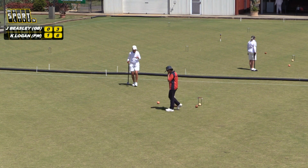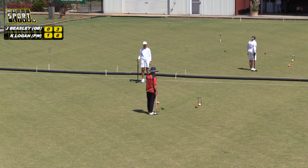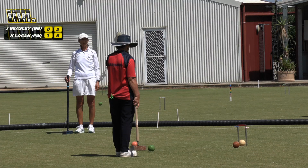We're just making sure that it hasn't come through to the playing side where white can actually score the point if it goes through from that direction.